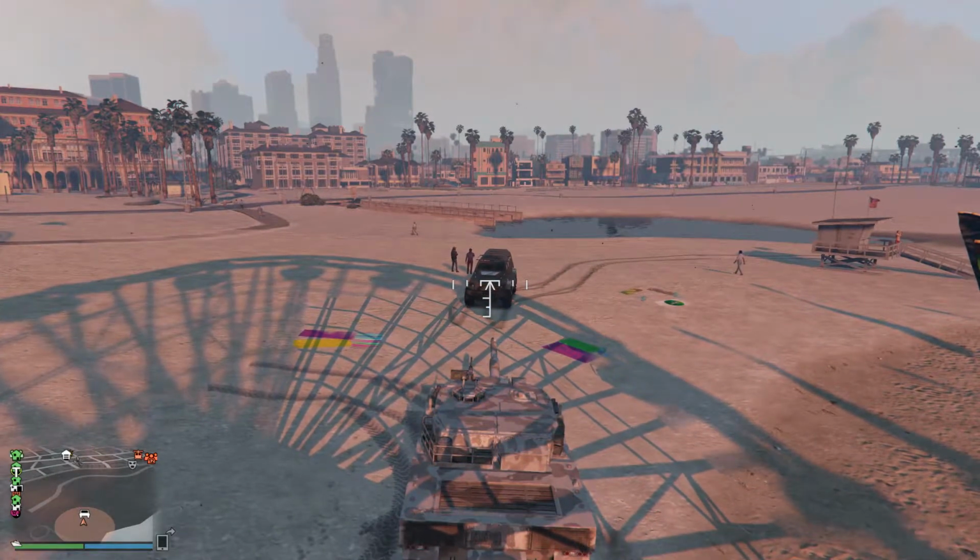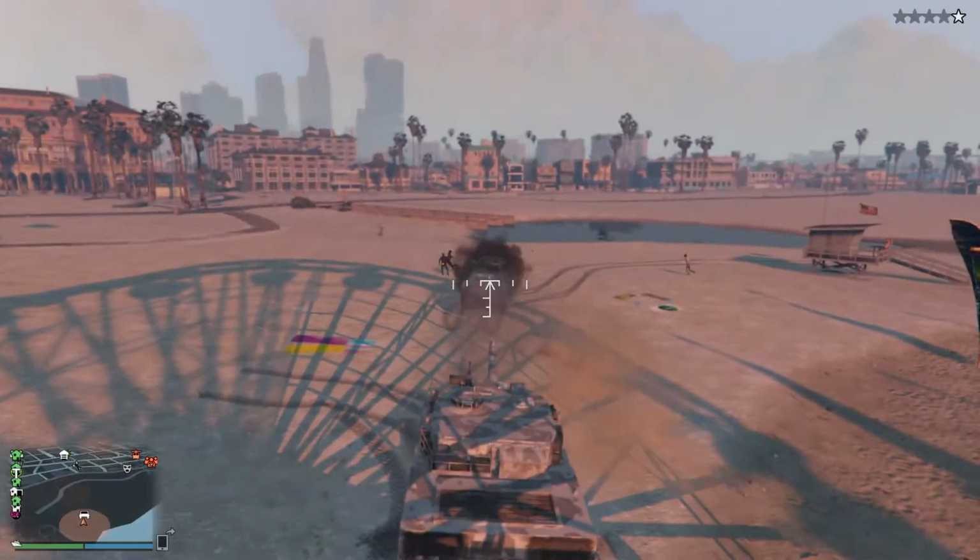All right, so here we go. So we're gonna see how many shots this Insurgent can take. Whoa, 1 direct shot.